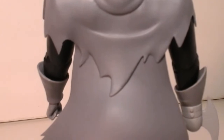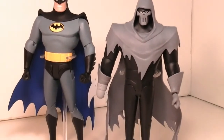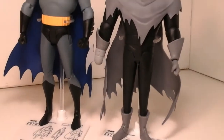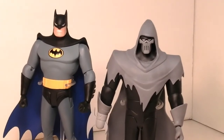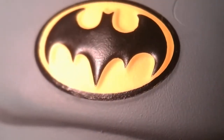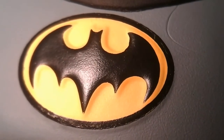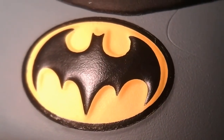I love the sculpting there on the back. That is awesome. And in case you wonder what their sizes are like together, check that out. The Phantasm is just a little bit shorter than Batman. And I guess that should be about appropriate now, shouldn't it? So, here we go with a super-duper close-up look, and check out that bat symbol. It is sculpted, not just painted on, and that looks amazing.